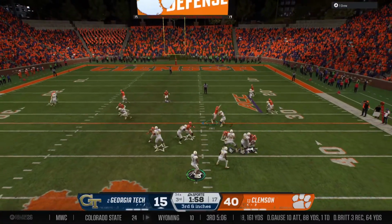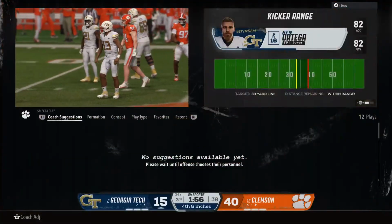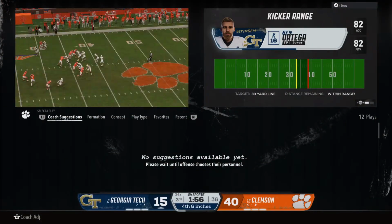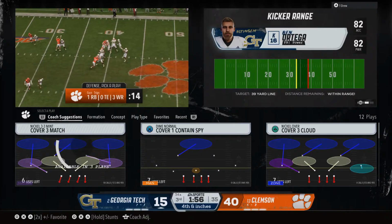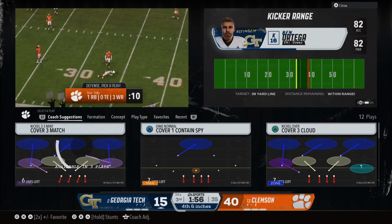Try to pick up the 3rd and short through the air. That one is incomplete. The defender was right there, and it brings up 4th down now. Hey, the good news is here, Chris, they're still in field goal range, and they didn't cost themselves any points, but they could have more.